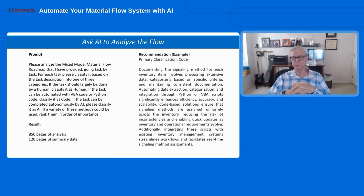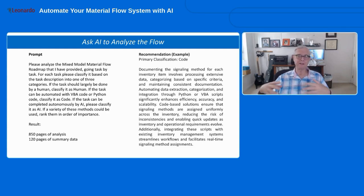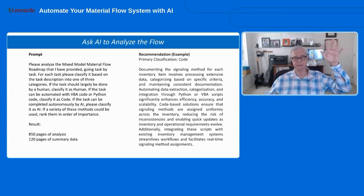So we're getting into interfacing with ChatGPT. So we had a prompt in Chat. Now remember, our Leonardo brain already knows about mixed model manufacturing. We've uploaded our book, so it has some background content that it's going to rely on. So what we're saying here is, please analyze the mixed model material flow roadmap. So we loaded the entire roadmap as a doc file, or as a PDF, I think it was.